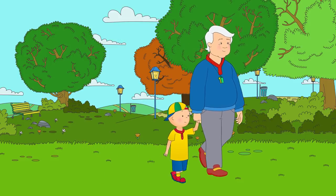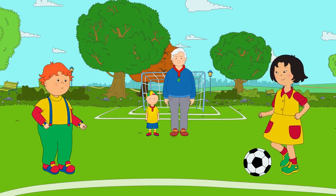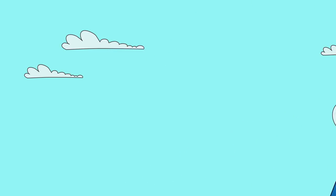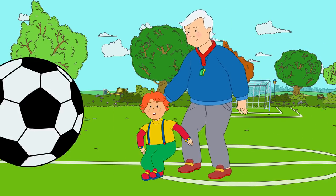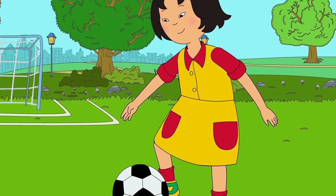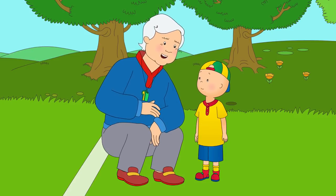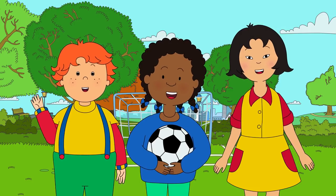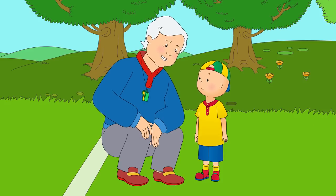Watch, let me show you. Okay, Caillou, let's see if I can get the ball. Oh no! Now Leo has the ball. You see, if you work together as a team, it makes it much easier. Caillou saw that they all had to work as a team. Okay, Grandpa. I think we're ready to play again now. Great!